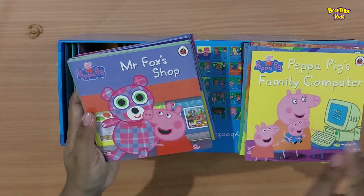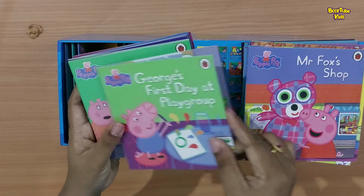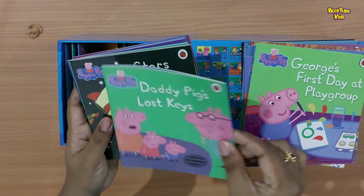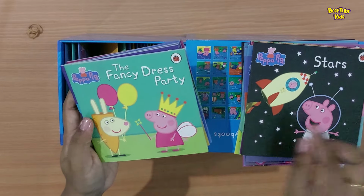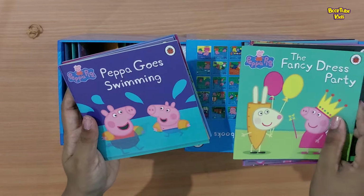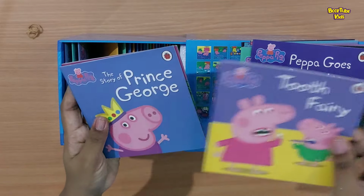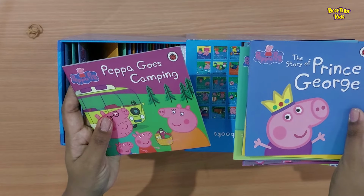Fox's shop, George's first day at playgroup, Daddy Pig's lost key, stars, the fancy dress party, Peppa goes swimming, Tooth Fairy, story of Prince George, Peppa goes camping.